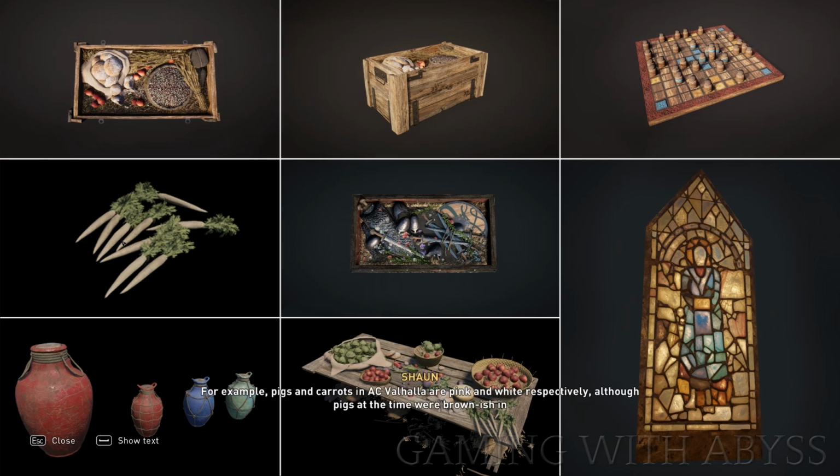For example, pigs and carrots in AC Valhalla are pink and white respectively, although pigs at the time were brownish in complexion, and carrots, well, they had a wide range of colours, from white to purple. This choice helps with comprehension of the world, but also for consistency when certain objects are used in gameplay, such as the explosive red oil jars. Hence, one distinct colour makes items easily identifiable.